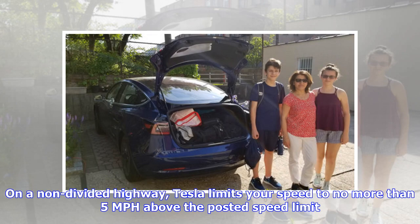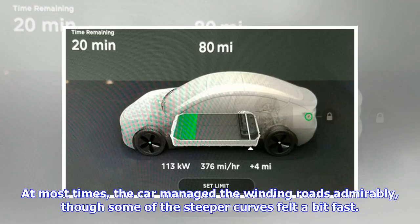On a non-divided highway, Tesla limits your speed to no more than 5 mph above the posted speed limit. At most times, the car managed the winding roads admirably, though some of the steeper curves felt a bit fast.